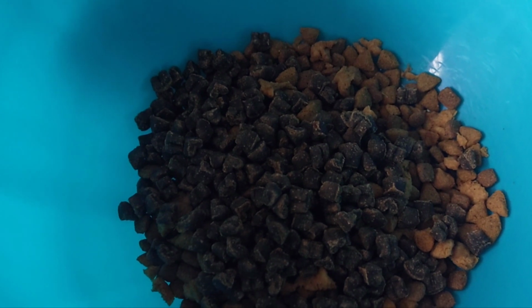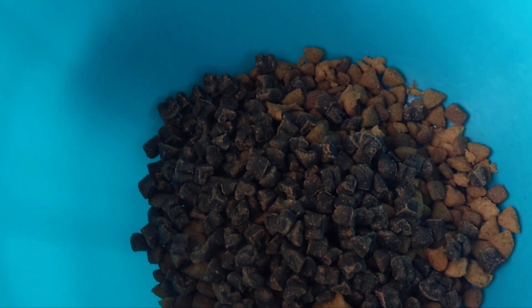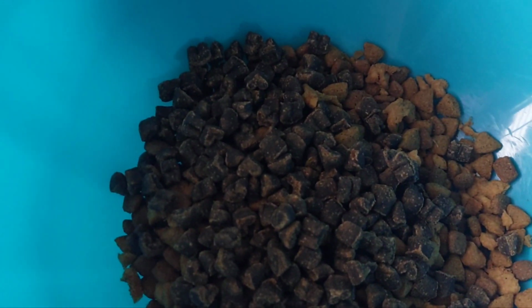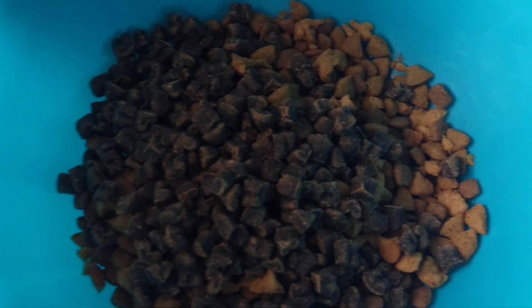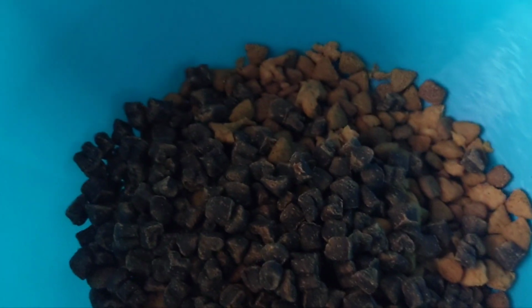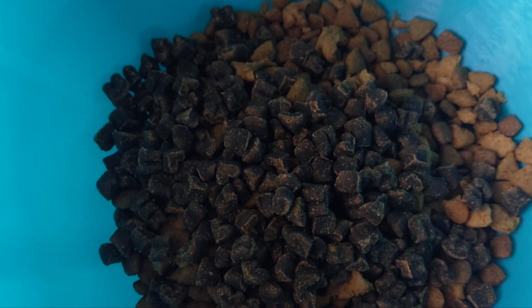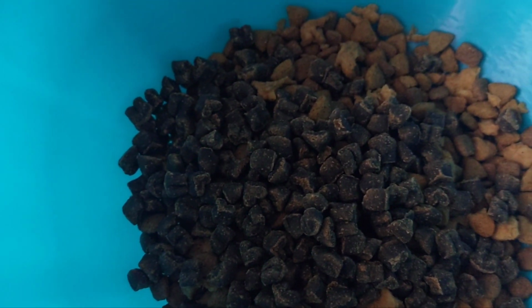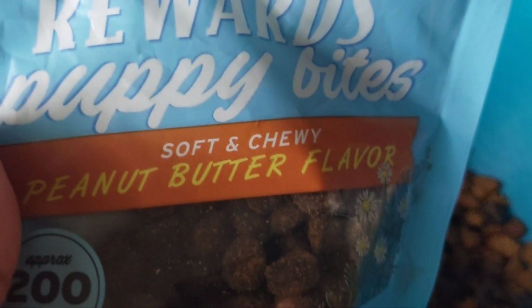Doesn't that look like chocolate chips? That's peanut butter. He really does like peanut butter. I'm sure a lot of dogs like peanut butter as well. I noticed that when he was a little puppy, he really enjoyed the peanut butter treats more than the chicken and everything. So we have a few of these left, the rest of this bag.